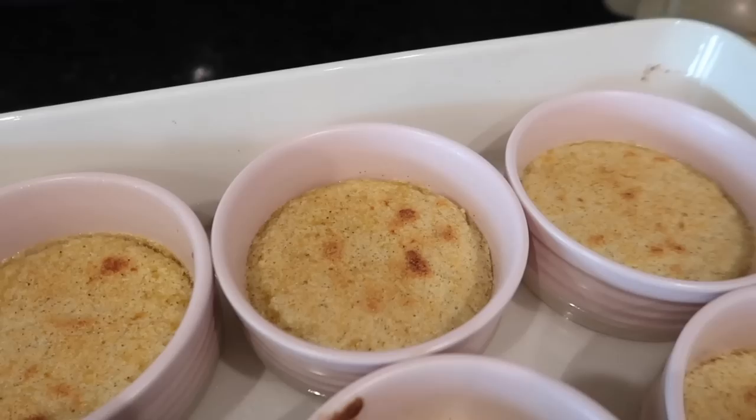Everything is done cooking. I did taste a bite of the lemon curd custard cakes. They're so delicious. They do need to set up, so I just took a little bite just to try it. The chicken is all done and cooked, so now we're just going to put everything together.